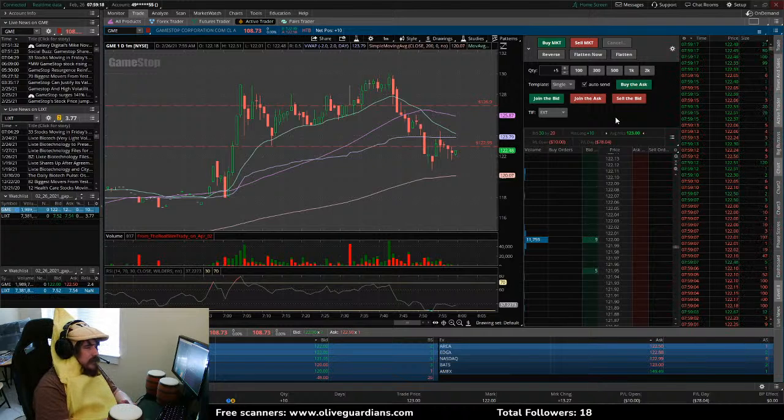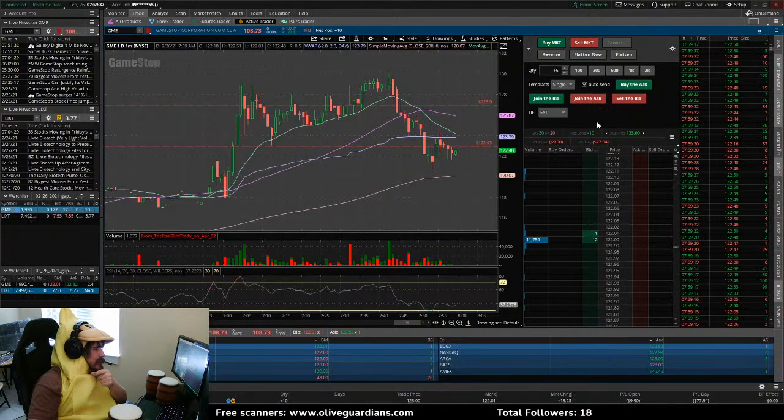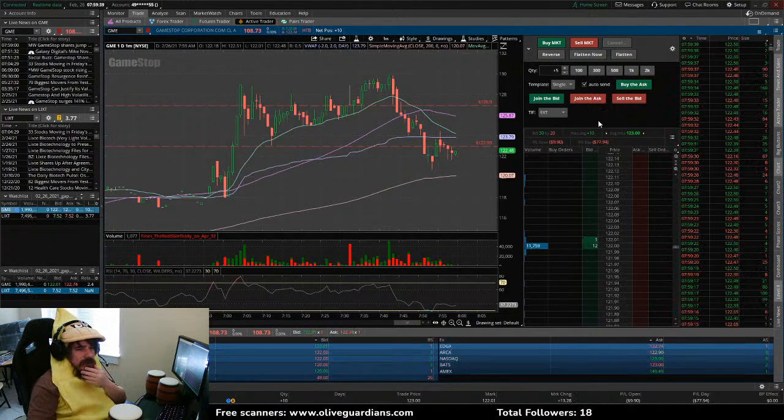My cost base is currently fairly high just because I got a very, very bad fill when buying here. So for all other stock purchases I make today, I'll just try to buy on the bid. And if I can't buy on the bid, then it's probably not worth it, because buying on the ask was a very poor decision in this scenario.